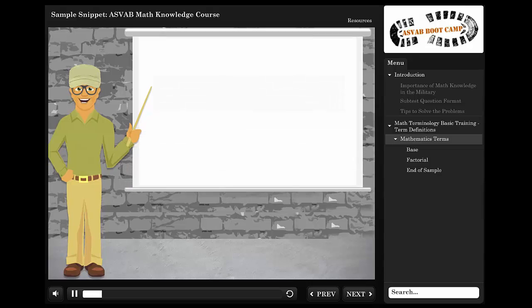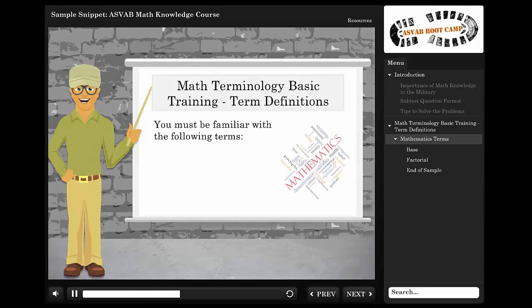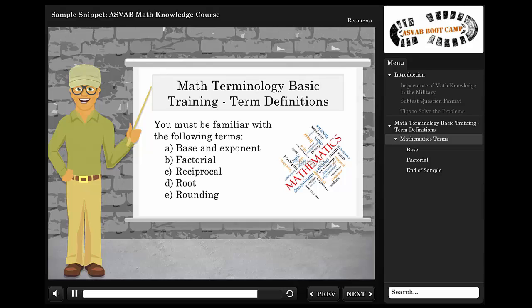Math Terminology Basic Training. Term definitions. Before we start working on problems, let's review the basic math terms you'll need for your test. They are base and exponent, factorial, reciprocal, root, and rounding. Click the next arrow to continue.